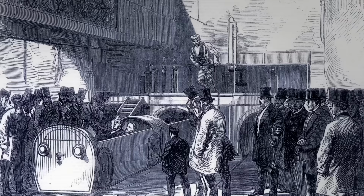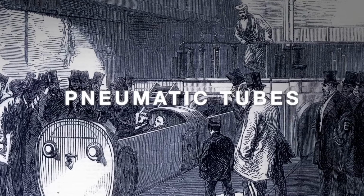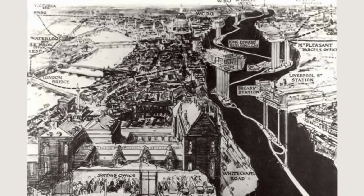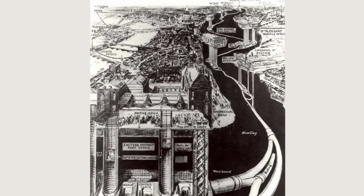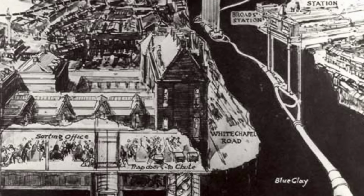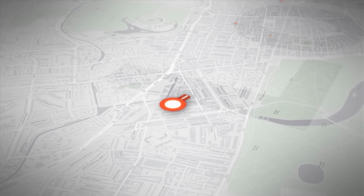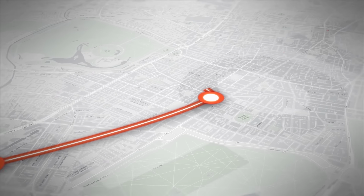But Royal Mail have been trying to solve this problem since the mid-19th century. They experimented with pneumatic tubes, using compressed air to propel mail capsules through these underground tubes. As cool as it sounds, it never really went anywhere, so it was scrapped. But in 1911, a governmental committee recommends building something like this, an electric railway that would run 70 feet under London and connect the east and the west with stations situated across the route at all major sorting offices.